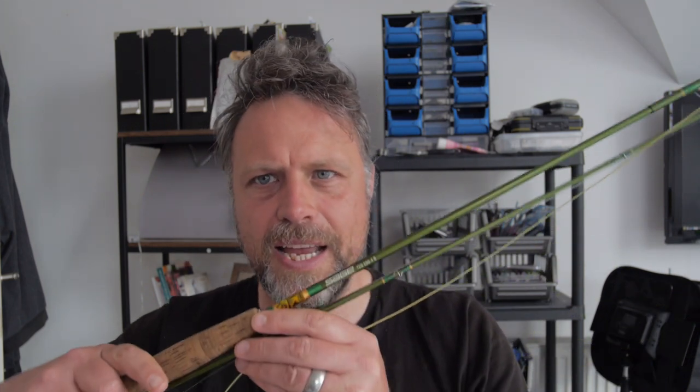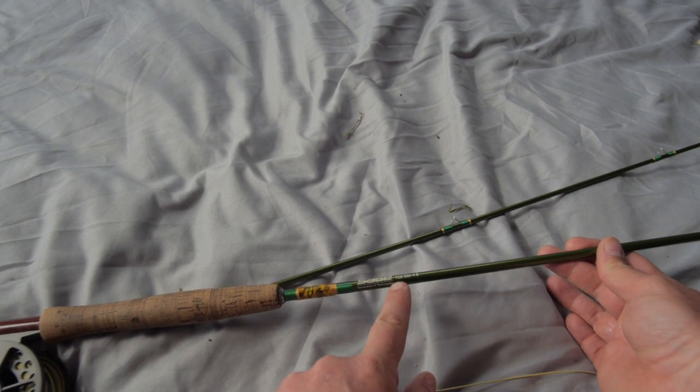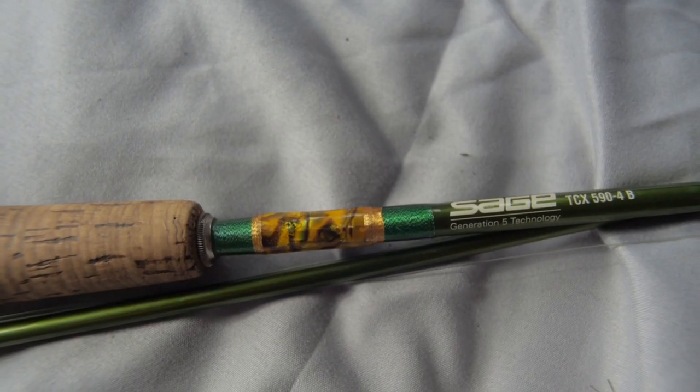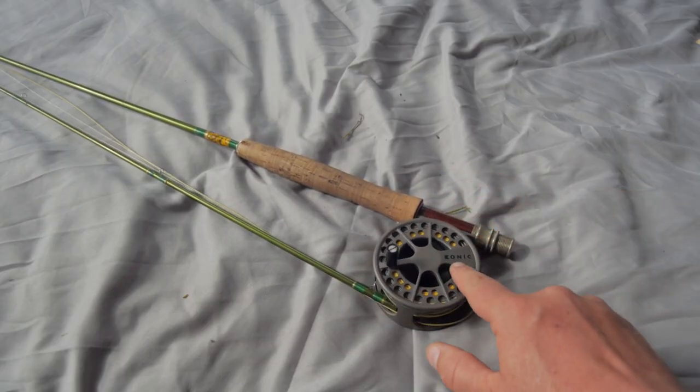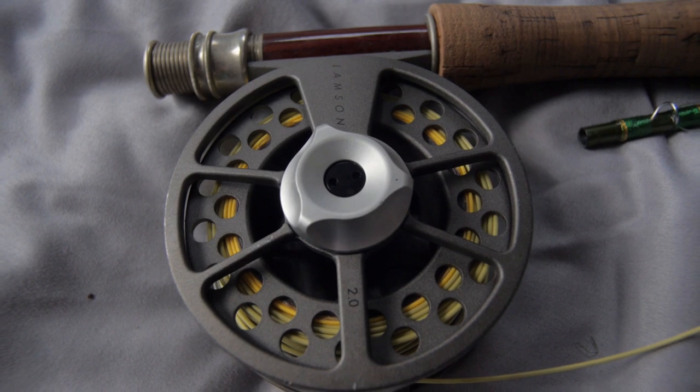The fly rod which I've been using is a Sage TCX, and it's a five weight rod. I built this rod myself, very, very nice blank, but a bit unforgiving, but it can really punch out those roll casts. The reel which I use is a Lamson Konic, and Lamson stuff's really good. Again, fly fishing wise, really the reel only holds the line, doesn't really need to do anything else.